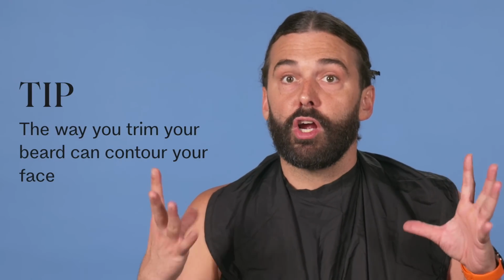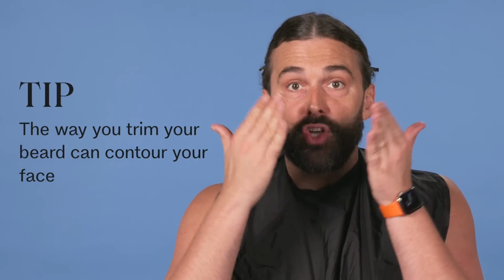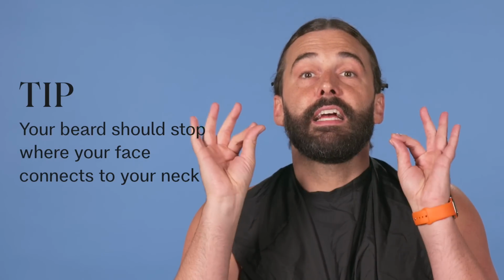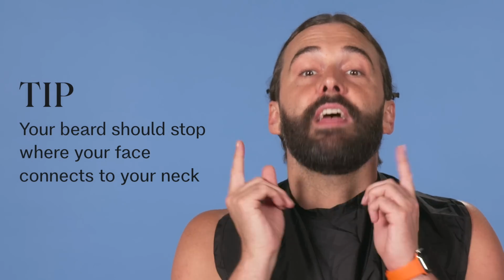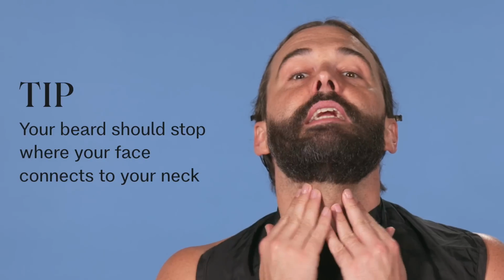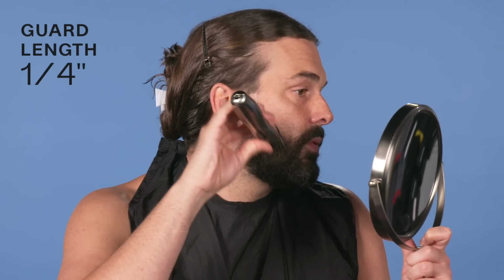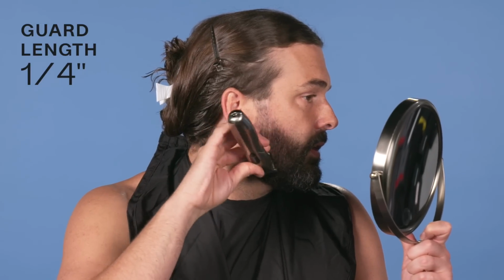And with contour, dark colors contract and light colors open, right? So you want your jaw to be nice and strong. You don't want to have like a Mitch McConnell neck. The beard should stop where your face connects into your neck. So let's say that again. The beard should stop where your face connects to your neck. It's not ever up here, or you're gonna look like Ted Cruz. Is that what you want? Do you want to look like Ted Cruz? No.